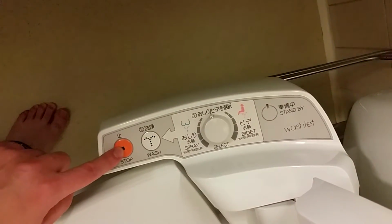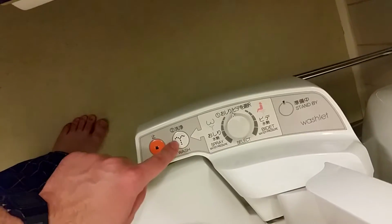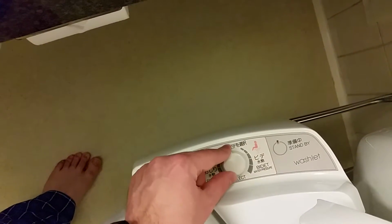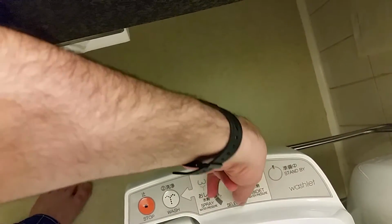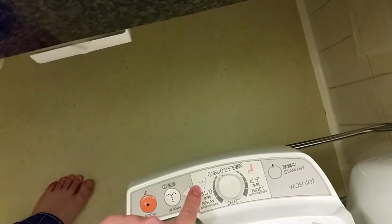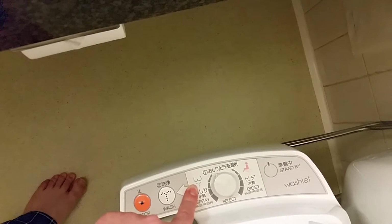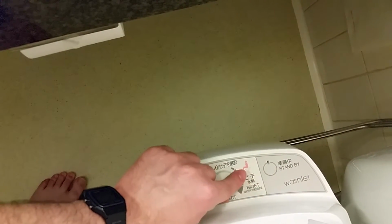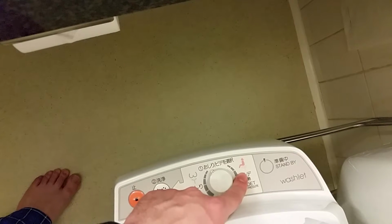You have your stop button that stops the water that comes out of the toilet. This activates the water to make it come out. This is the pressure. So it's at the top where it's very low pressure, and then you bring it down. It gets higher and higher pressure. This is for your, I guess, your rear end, and this is for more of your front area. As you can see, there's kind of like a graphic of a rear end and a graphic of a female.